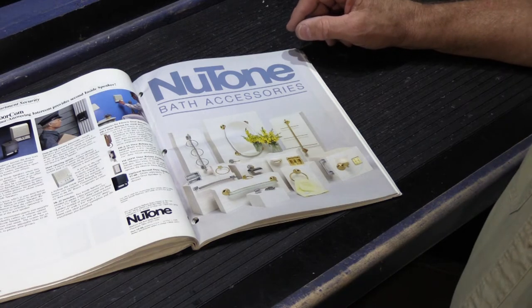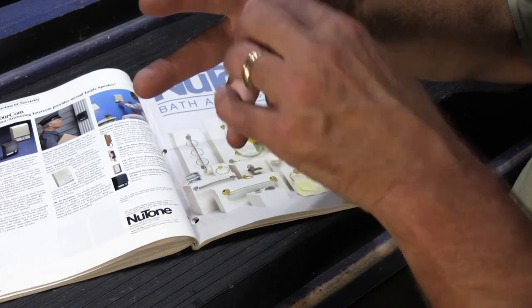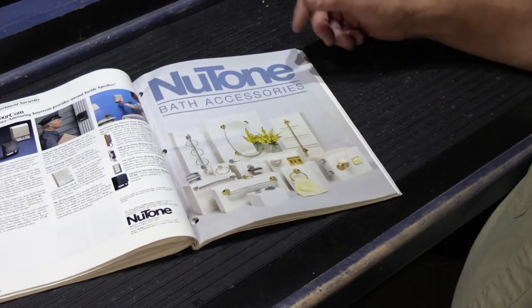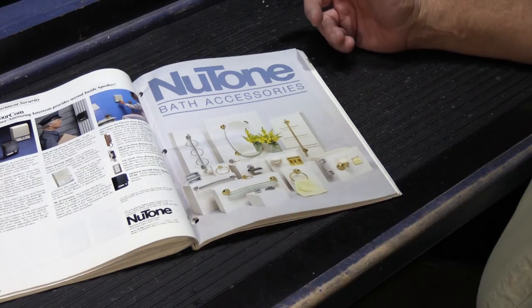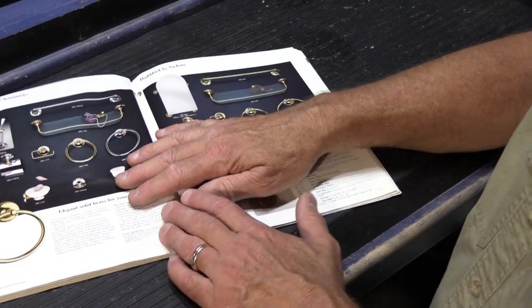They have the tissue holders and they have the little swing-out arms, four or five arms that you can hang towels on, and they have a coat hook on the back of the door and all of those kinds of things. NuTone made all that kind of stuff. And this was the high time of NuTone bath accessories.